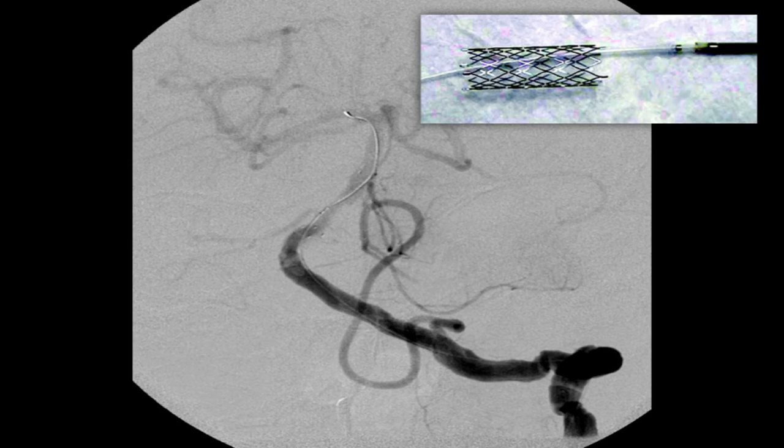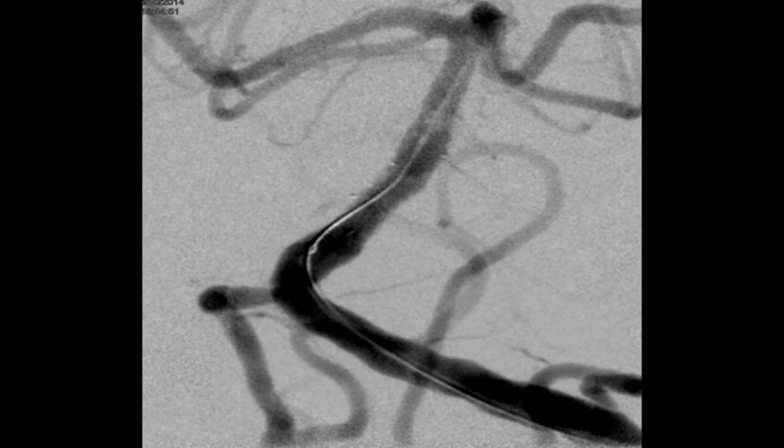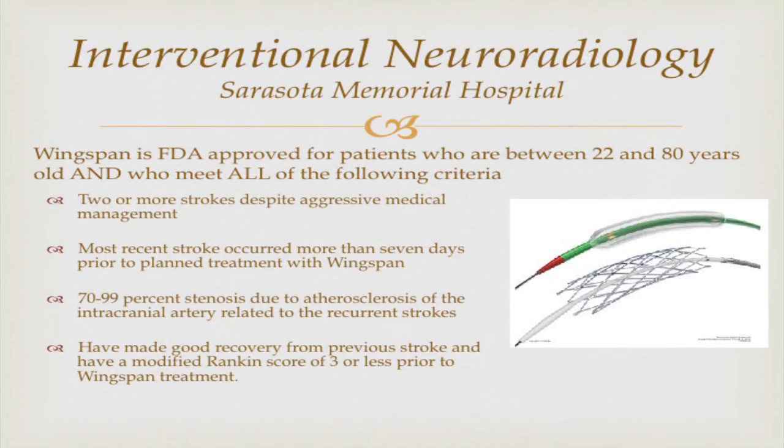It has very strict qualifications to use it. But in the acute setting, yeah, you just use it if you need it. Here's post stenting. Here's the Solitaire, Wingspan and its balloon, the Gateway.